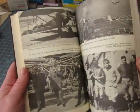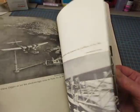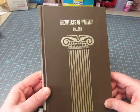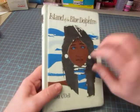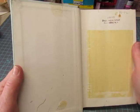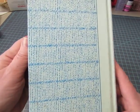I don't think I got this for anything on the inside, because it's just black and white photographs, which I could probably use, and I probably will. But I think I got it because of that really cool cover. I got this one for the cover. It's another one of those sturdy, really thick school books from Tioga Middle School, Island of the Blue Dolphins. I just thought that was an interesting cover, and look at the back.